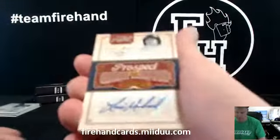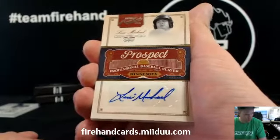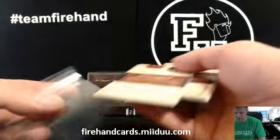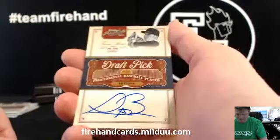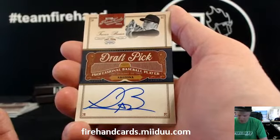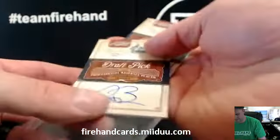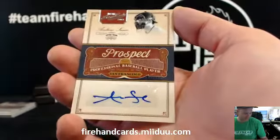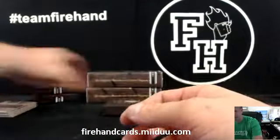All right. Levi Michael for the Twins. Box break, 1, 2, 3, 2, 1. Daryl. On card, Trevor Bauer for the D-backs. C.L. McLeod, not a bad on-card prospect auto there. And finally, Andrew Suzuki for the Giants. Henry Rock with the Giants.